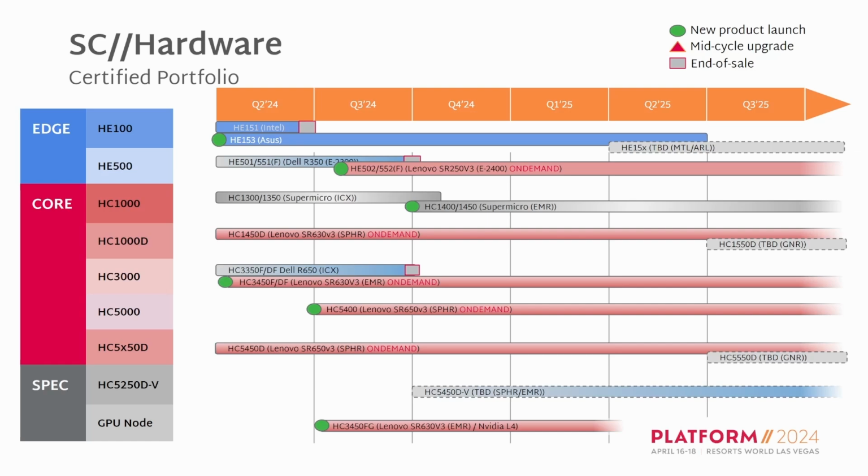And then going down the line, our 1450D and 5450D, both of those platforms are currently available, and they're also available via Lenovo On Demand. And those will be available for the foreseeable future, though they may receive a mid-cycle upgrade with some additional CPU SKUs. And right around the corner, we have our follow-on to the 3350F and DF, which are all NVMe platforms, 3450F and DF. Those will be launching here very shortly on the Emerald Rapids platform, taking advantage of all the latest technology there, as well as the latest NVMe.